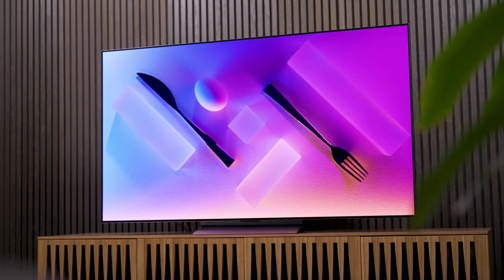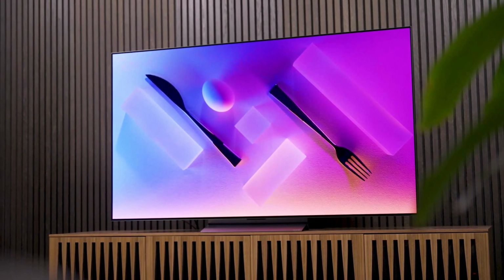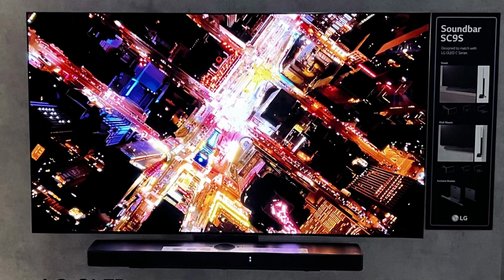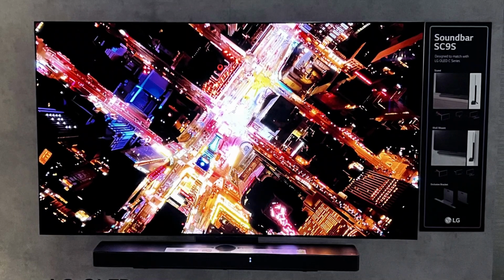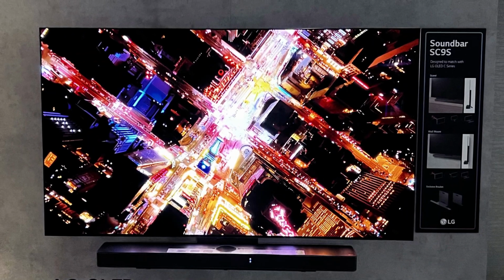Like the Sony TVs, the LG supports Dolby Vision HDR, which is more widely used than Samsung's competing HDR10+. It's available in a wider range of sizes, from a small 42-inch up to an impressive 83-inch size. Thanks to its wide range of gaming features, it's a fantastic choice for gamers.